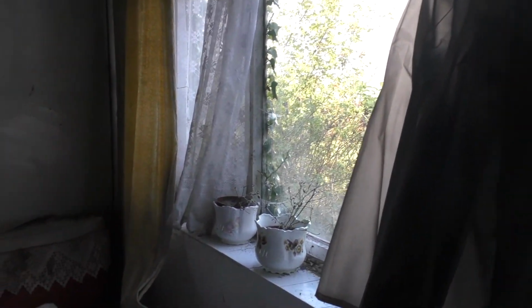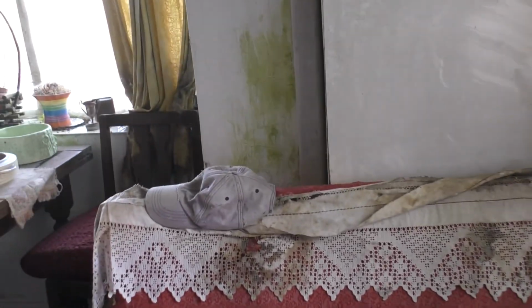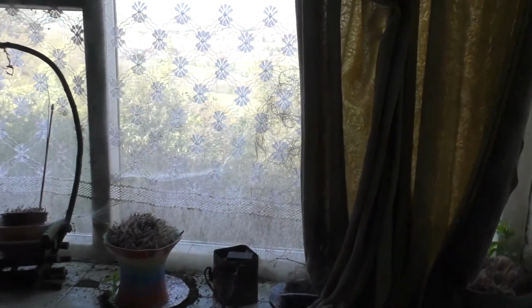Oh, look at that. There's loads of holes in here. Oh, the old thermometer, kind of rusted away. Look at the view from here, guys. A little cubby hole. I can fit in the cupboards right here. Oh, there's a wee trophy there.